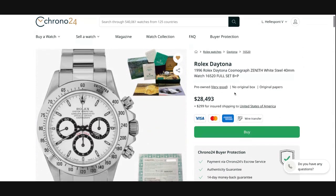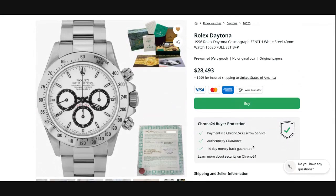And as always, Chrono 24 has that escrow service, which means that you have a 14-day money back guarantee. If you are not satisfied with the example, you can send it back and get your money back. And of course, it is a hassle, but it's much better and much preferable to being stuck with a watch that you don't actually want, that you don't necessarily enjoy.